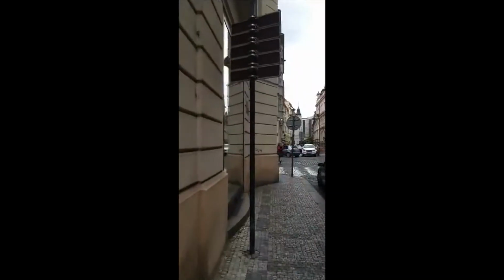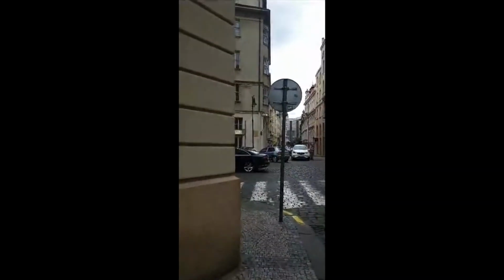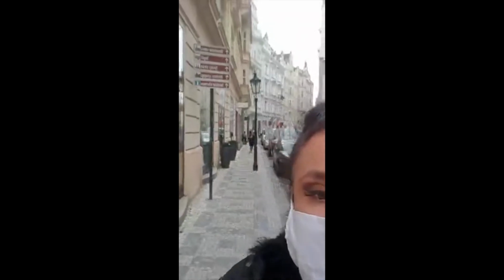I would like to show you the Pinkas Synagogue, no longer active. It became a museum of the Holocaust.